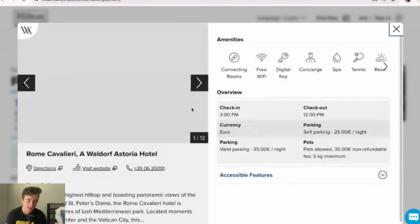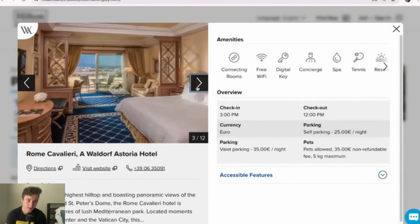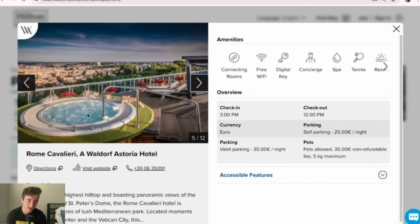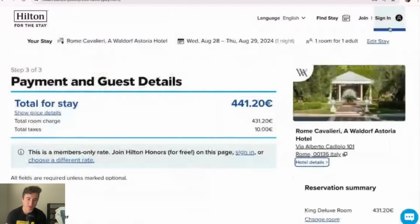I mean, come on. Before I move on to the next one, just look at this, man. I can't. You've got stars in the ceiling. I can't, it's too good. Let me get off of this because I'm just getting too excited. So that's definitely another place you can think of.